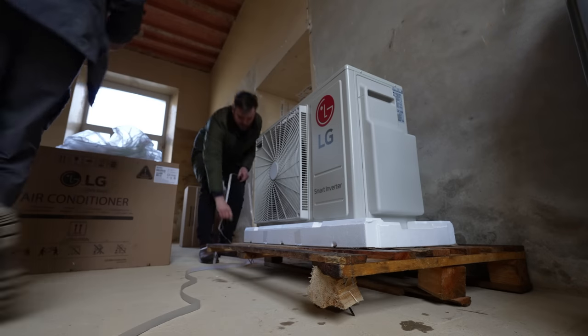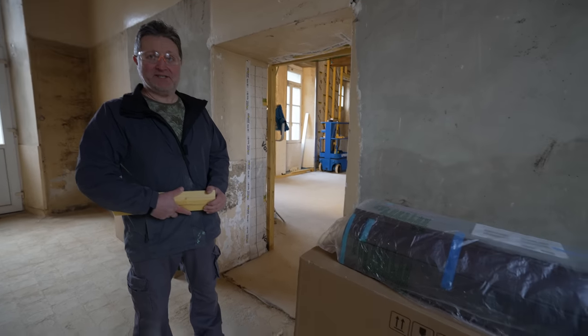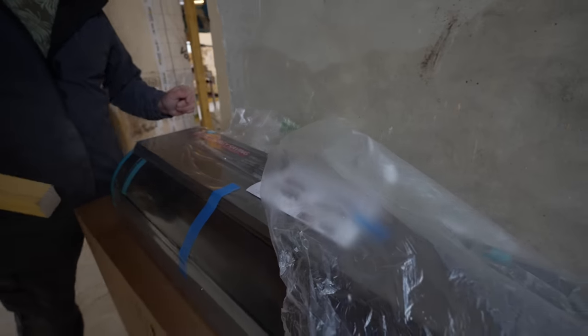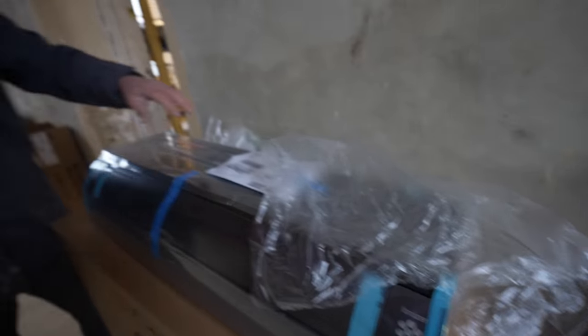Look what's arrived, Sean. Yeah, the LG air conditioning system. Yeah, so this is the big compressor that goes outside, and we've got two of these interior units. Right. So if we have a quick peek. Yeah. And I understand this is a little bit special, this one. Yeah, so these ones have a UV light that cleans bacteria in the air, apparently, and they've also got a deioniser or something like that.